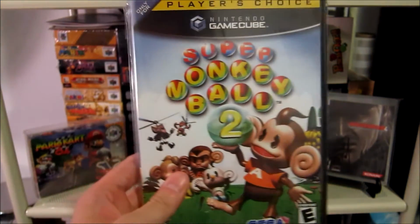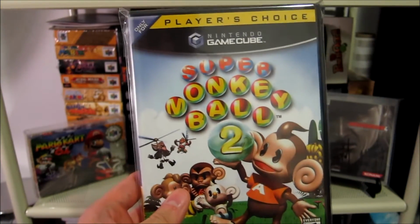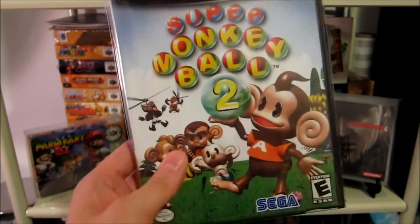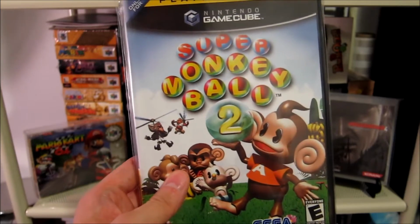Next is Monkey Ball 2. More of the great stuff of Monkey Ball 1. There's a lot more multiplayer games. Pretty cool for a lot of friends to gather around and play.